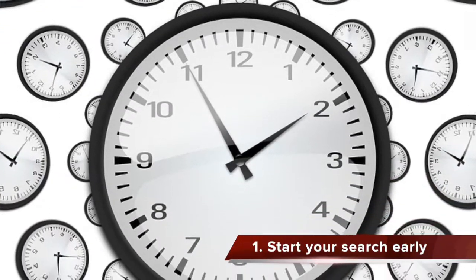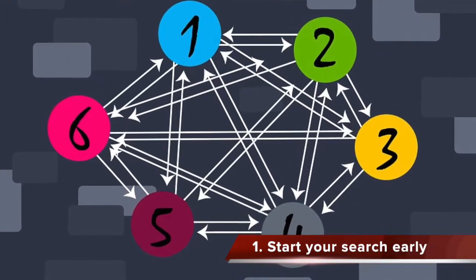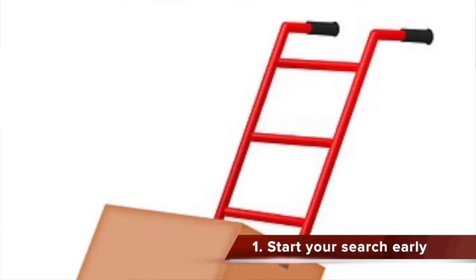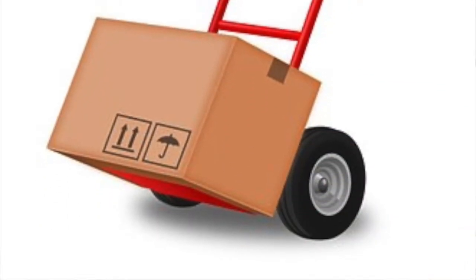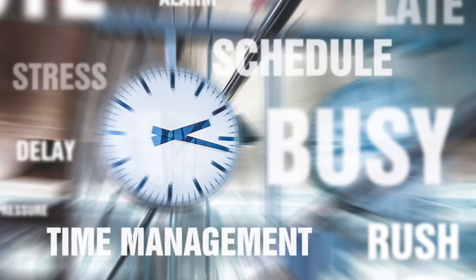Number 1, start early. It's more advantageous to start your office space search early, at least 6 months to a year before your current lease ends. Touring sites, negotiating leases, physically moving equipment, and other logistics takes time. The last thing you want to be doing at the last minute when your lease is up is to make a rush decision without doing all your due diligence.